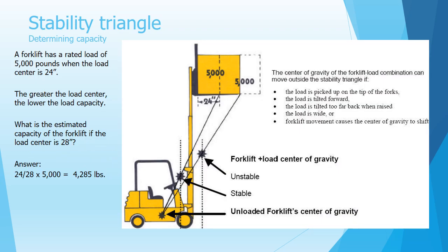Determining the capacity. Look at the picture on the right of the screen. Let's, in this example, say that the forklift has a rated load of 5,000 pounds when the load is centered at 24 inches. Keep in mind that the greater the load center, the lower the load capacity. In this situation, this forklift has a 5,000 pound capacity at a 24-inch load center, and it needs to handle a load whose center is 28 inches from the front face of the forks in the horizontal direction.